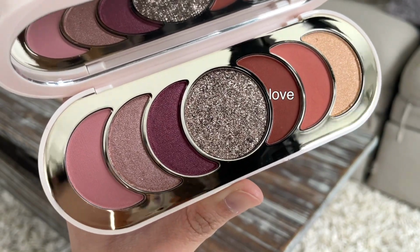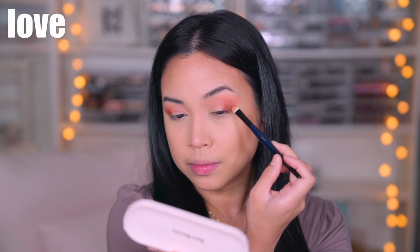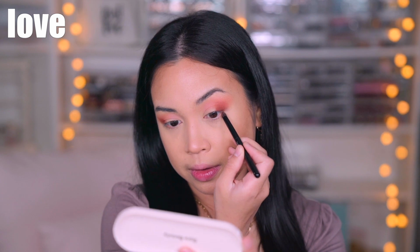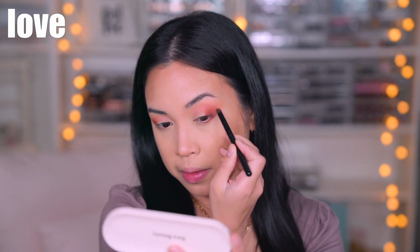I am using Sonia G's soft shader. This is the awesomest. Ooh, oh my gosh, look at that. This is one tap. I am applying this in the outer corner of my eye. I am also applying the same shade for my lower lash line in the outer part. I'm using Shikuhodo eyeshadow pencil brush.